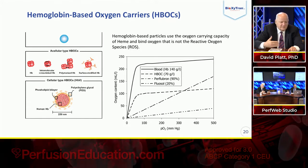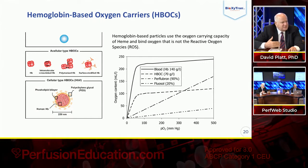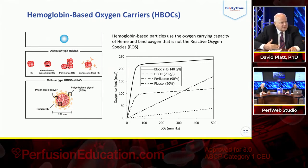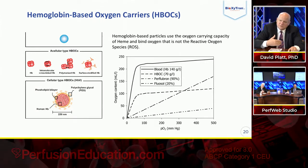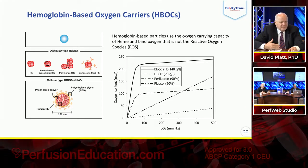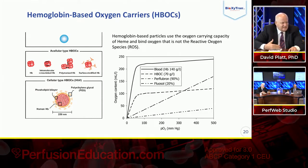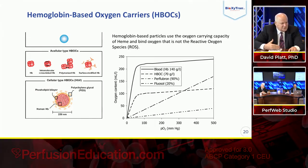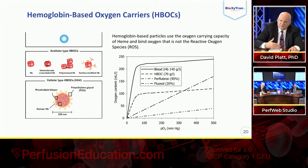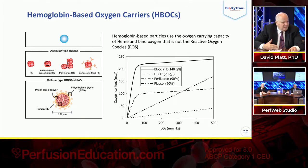The carrier, in this case, allows you to create a different curve of saturation. It's not anymore what you know as blood. It's not blood. It's not artificial blood. This is a synthetic oxygenation molecule, which has a completely different behavior than blood.